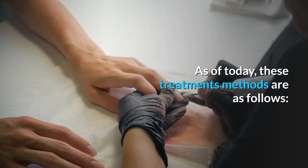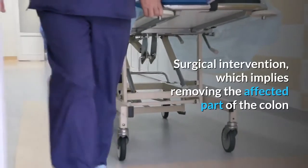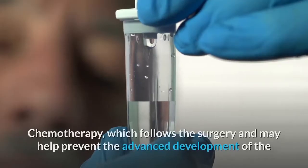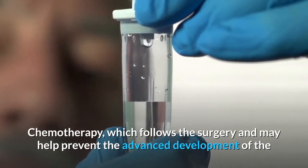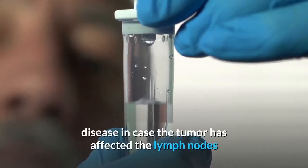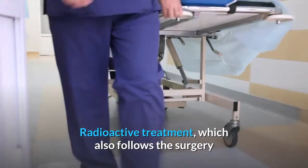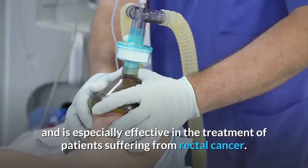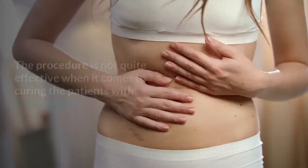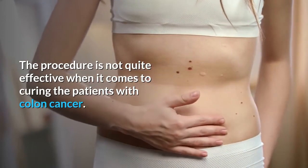As of today, these treatment methods are as follows. Surgical intervention, which implies removing the affected part of the colon. Chemotherapy, which follows the surgery and may help prevent the advanced development of the disease in case the tumor has affected the lymph nodes. Radiation treatment, which also follows the surgery and is especially effective in the treatment of patients suffering from rectal cancer. The procedure is not quite effective when it comes to curing patients with colon cancer.